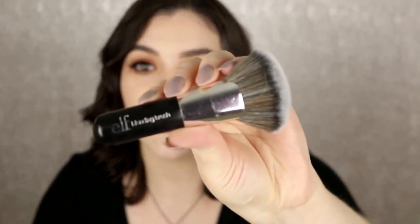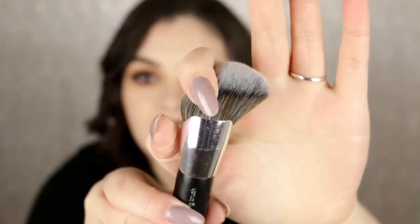So I almost forgot about this little guy because he was hiding amongst all the huge piles of brushes over here. This is also from e.l.f. Cosmetics. This is the cute little blending brush. This little guy is perfect for traveling, and I wasn't sure what category to put this in because I have used this for foundation. It's not my absolute favorite, but this is great for cream bronzer, cream contour. You can flip it on the side and use the tip for cream blush or even cream highlight. So it's a multi-purpose brush, really budget friendly. And this guy is just so cute, and he really does blend the cream products out really nicely.